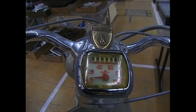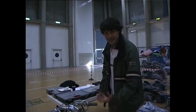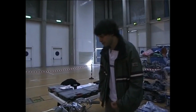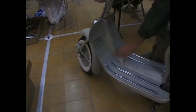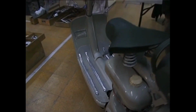That's amazing. This is a great thing about Italy. Stuff you just don't see in England. Or if you do, it's in the hands of collectors and they want hundreds of pounds for it. They're expensive here, but they're not astronomical. Beautifully restored, with a lot of original parts. The floor strips, rather than using reproduction ones, have actually had the originals buffed up and plated again.